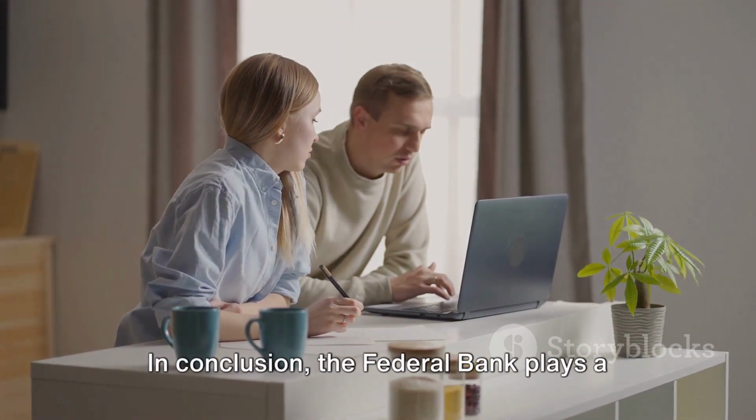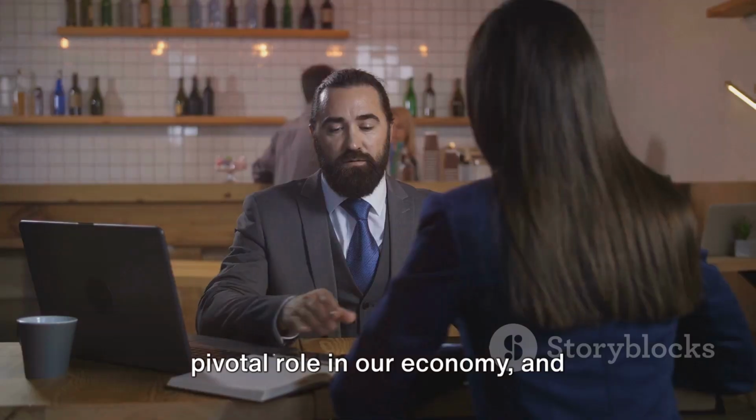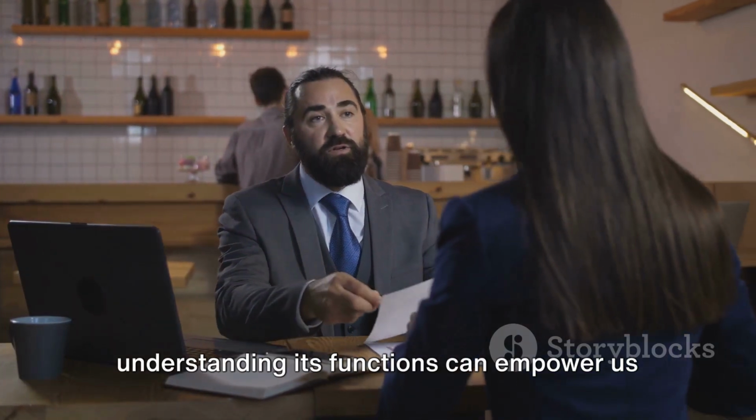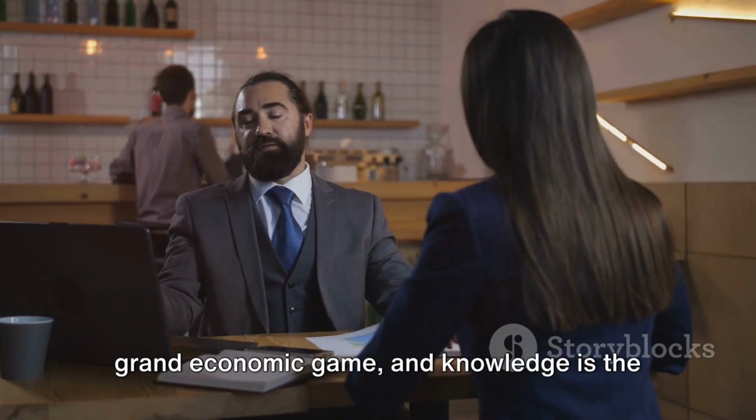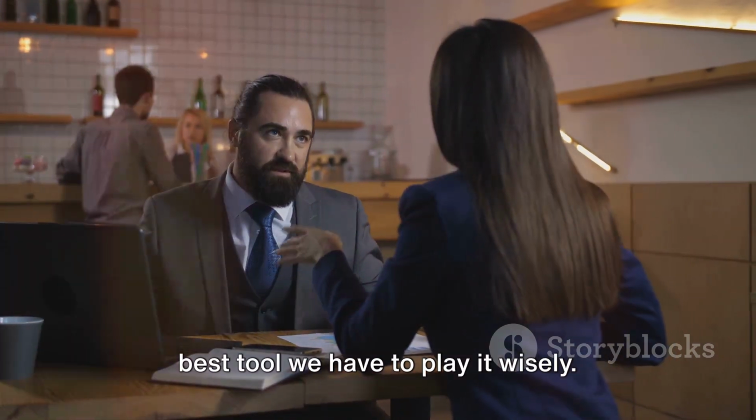In conclusion, the federal bank plays a pivotal role in our economy, and understanding its functions can empower us to make better financial decisions. After all, we're all players in this grand economic game, and knowledge is the best tool we have to play it wisely.